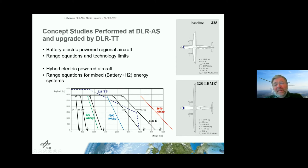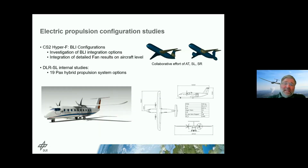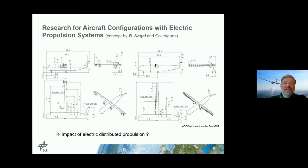But I would say from a realistic point of view, we should stay around 1,000 watt hours per kilogram in the next couple of years. Also, my colleagues have done a lot of development on the conceptual side, from classic applications with twin engine to more sophisticated with twin engine and wingtip propeller with distributed propulsion.